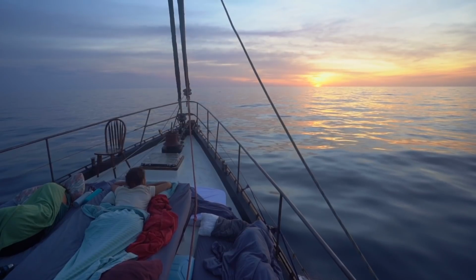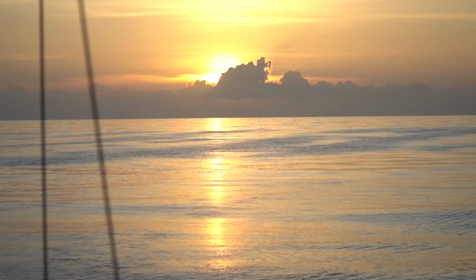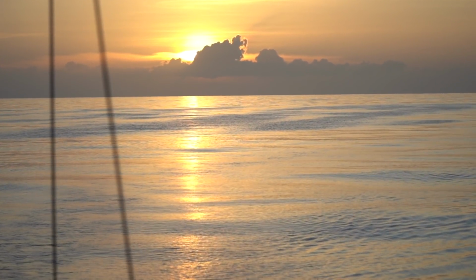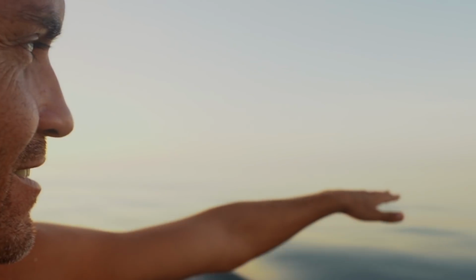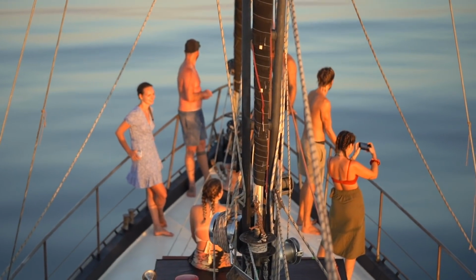The boys are fixing stuff, so I'm just in a little bit of shock that there can be such calm serenity out in the deep blue like this. I've never seen this before, so beautiful. Just look at this. Feels like we're sailing on a cloud.